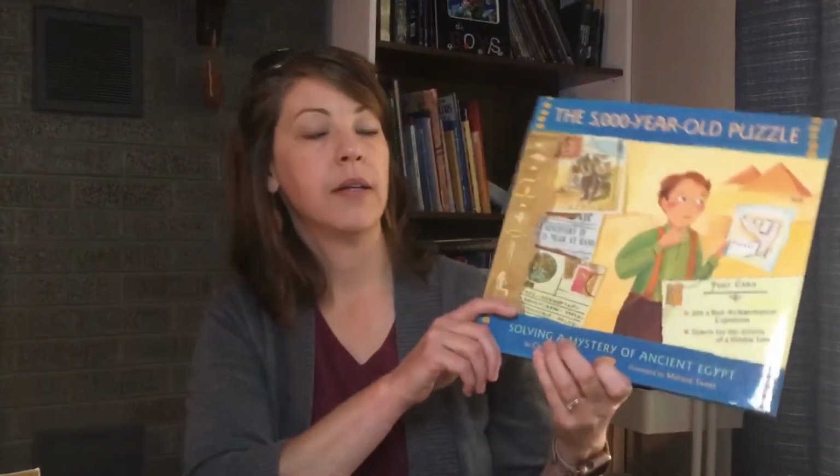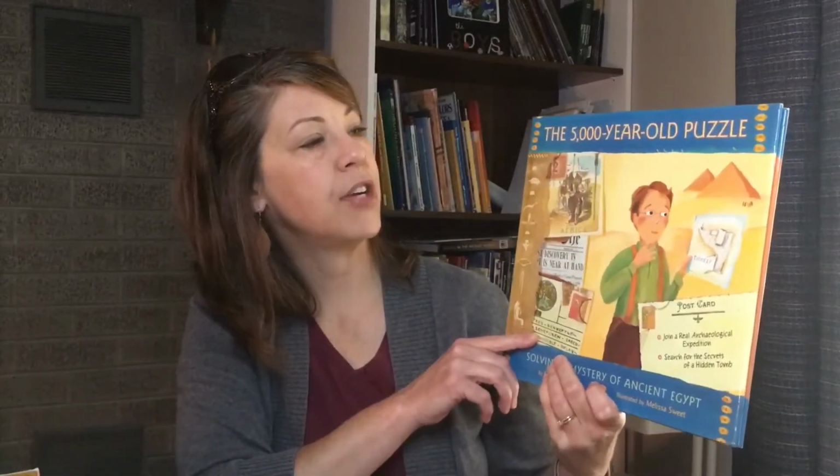There is a lot of reading because there is another package, which I'm going to tell you what that is called, and then I will show you the ordering thing too. They have an extension package, and that is what I mentioned about when my son was in 6th grade and did this program that he read on his own. But the Deluxe Package I will show you. It starts off with the 500-year-old puzzle.